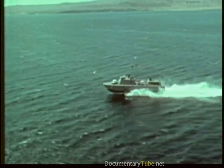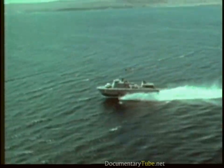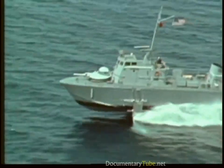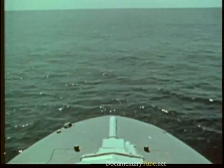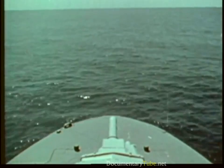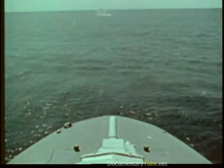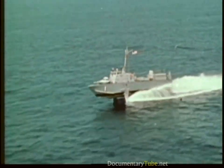She has a conventional foil configuration utilizing solid cast aluminum foils. The foil-borne prime mover is a gas turbine engine. When hull-borne, she is powered by 2 water jets, each with a diesel engine.